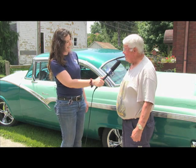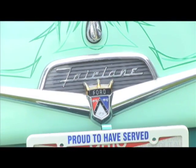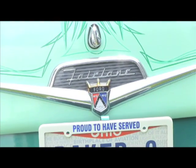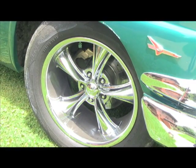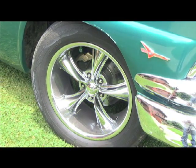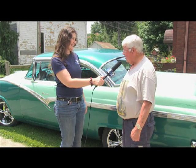You weren't a fan of the green at first, huh? At first, but the more I'm around it, the better I like it. And so I ended up buying it. I put the wheels on it and re-chromed the bumpers and a couple other things like that. I put disc brakes on it last winter, and it stops a whole lot better than it did. That's important.